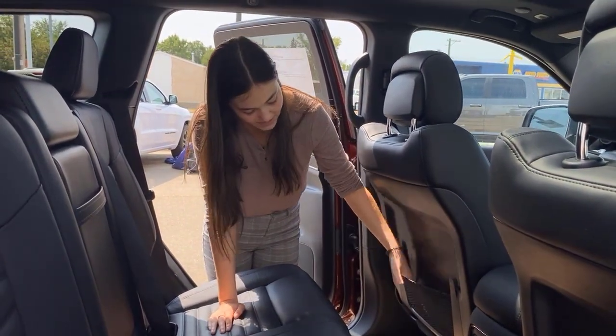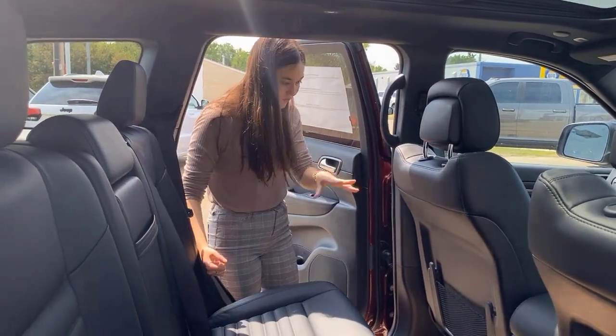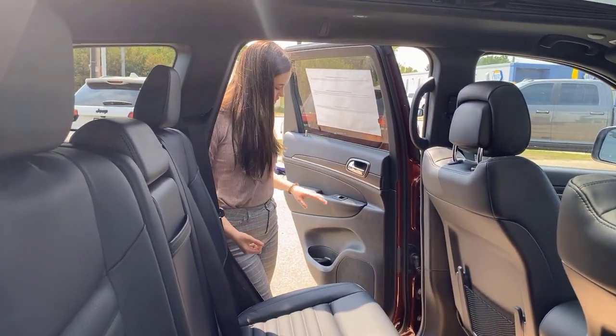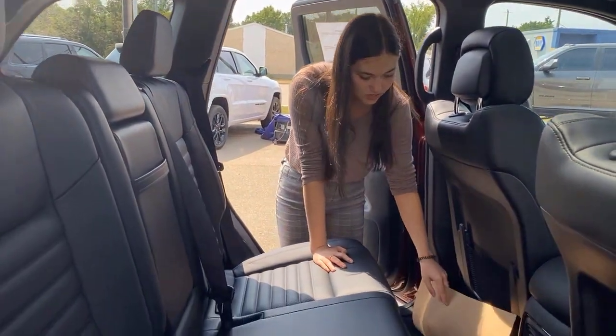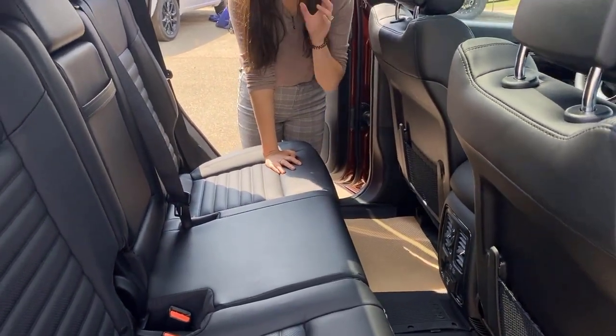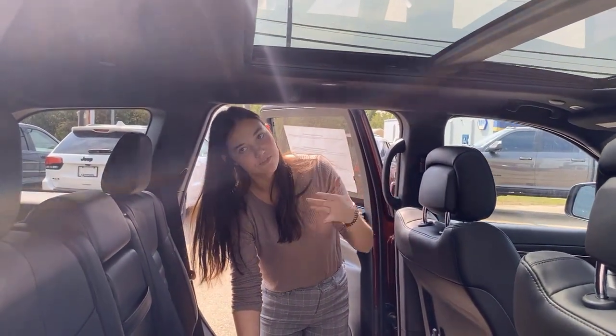You have 2 of your mesh bags attached to the back of your driver and passenger seat for some additional storage, and then some additional storage areas in your doors as well. This one also does have your all-weather floor mats, which is super handy. And then your passengers get to experience the sunroof as well, as it is full panoramic.